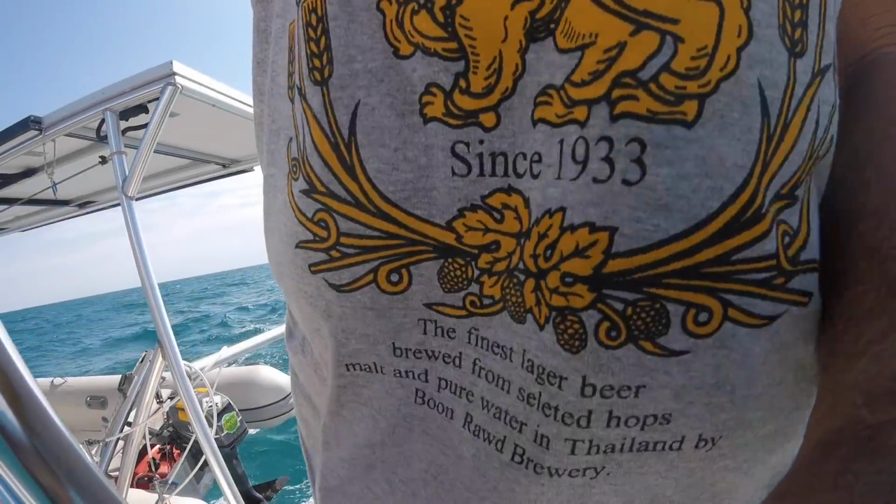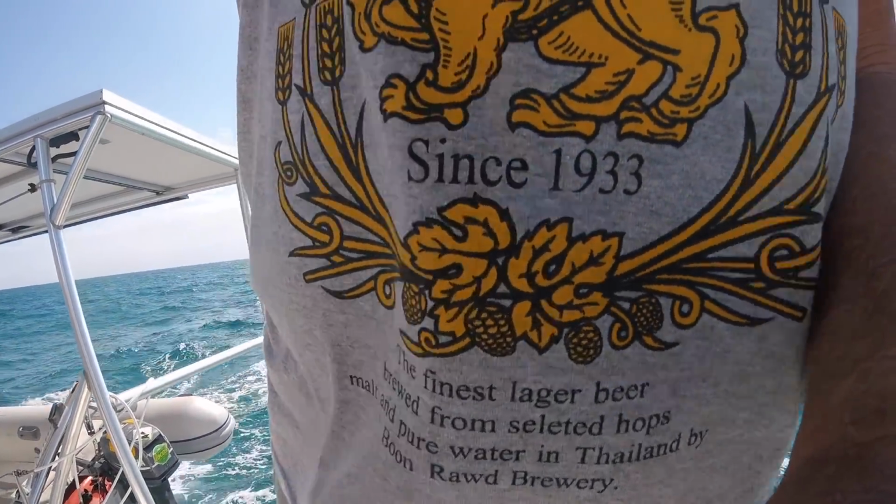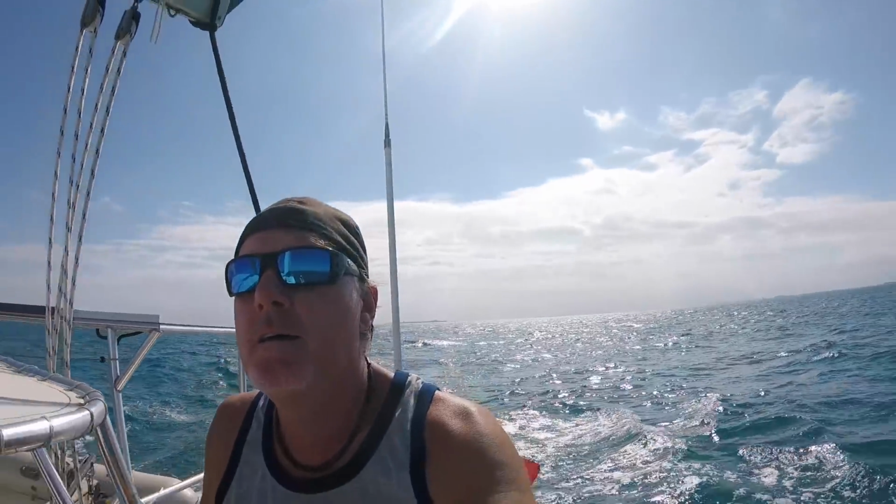Weeks later, back on Saltair 3, it was time for another engine test. Before venturing too far away from Isla Mujeres and David the mechanic, we wanted to be sure everything was working just as it was supposed to be.